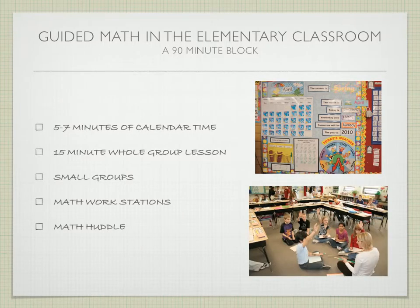The structure of an elementary guided math classroom varies and is flexible, but in a 90-minute math block, it may include 5 to 7 minutes of calendar time, a 10 to 15-minute whole group lesson that may introduce or allow discussion of a mathematical concept, instruct students on a project or task, or teach students a new game that reinforces a math concept. Teachers may pull small groups for 20 to 30-minute sessions, maybe 2 to 4 times per week.